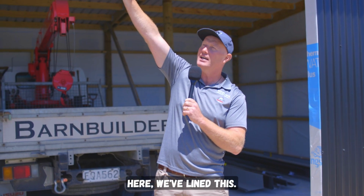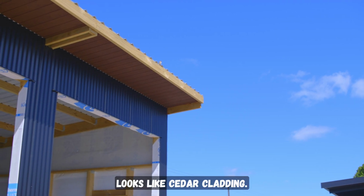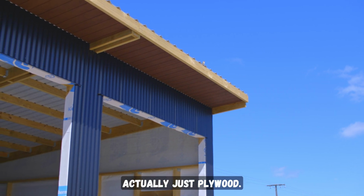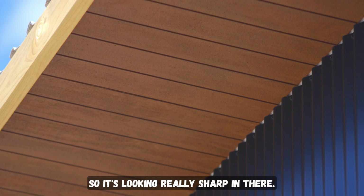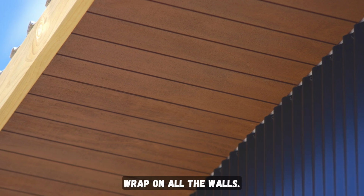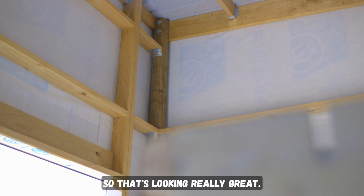Up under the eaves here, we've lined this. Looks like cedar cladding, actually just plywood. The guys have stained it, Pete and Reese, so it's looking really sharp in there. We've used thermocraft wrap on all of the walls, so that's looking really great.